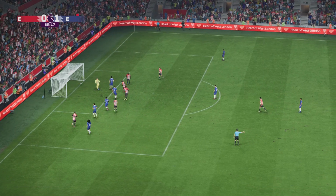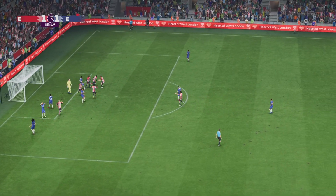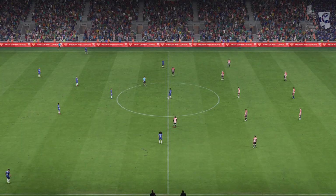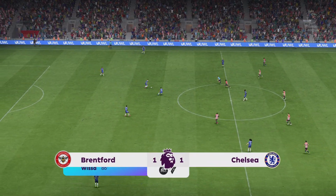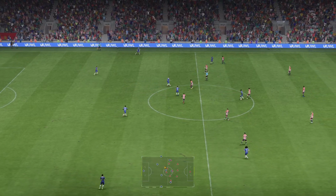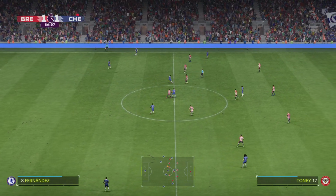Teammate available. In it goes! Always expect drama in this fixture, and it delivers yet again. All square here. Fernandez.